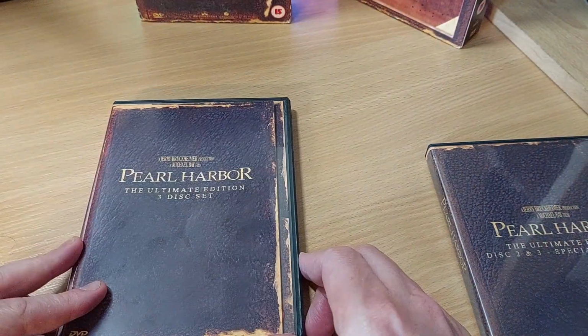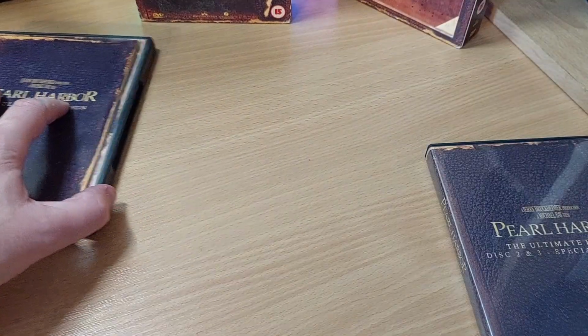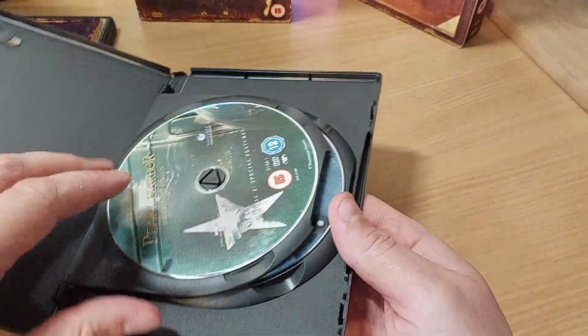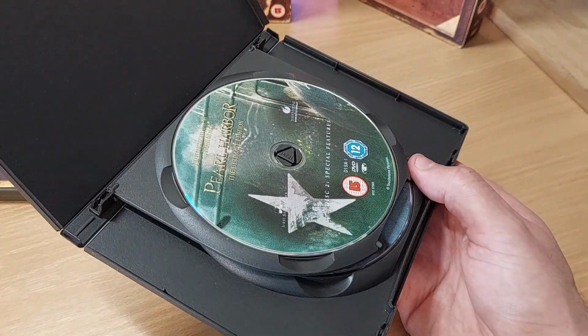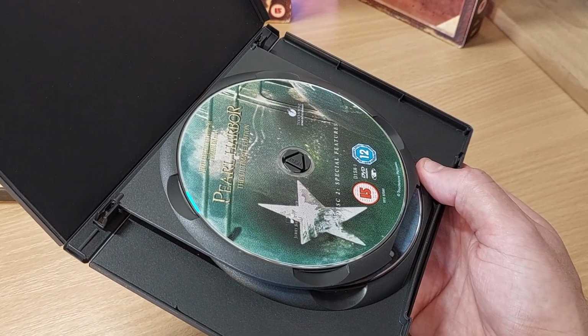It always annoys me when they call it the Ultimate Edition, because it ain't, because it's missing the commentaries and also the director's cut. Now disc 2 and disc 3 are housed in this. The special features between this and the director's cut do appear to be the same.